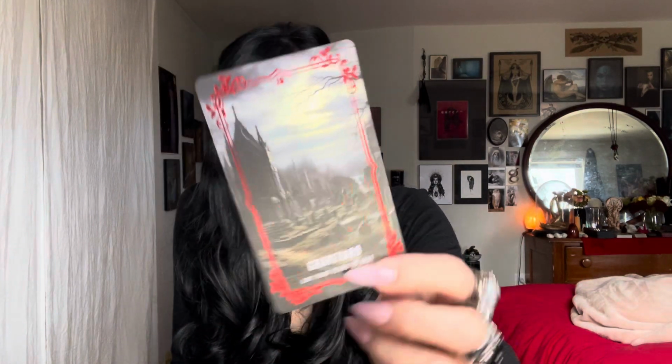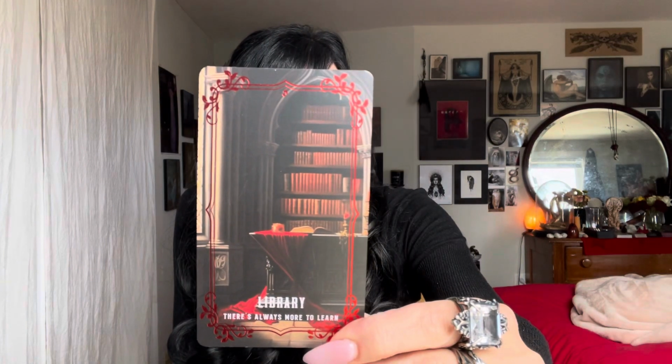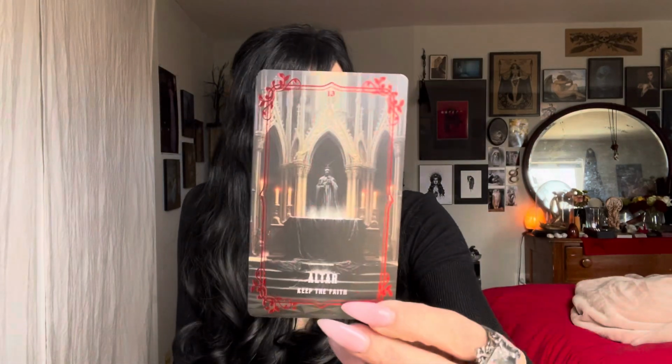Oh my god, this image. Oh, I love this image so much. It's so beautiful. Look at that. Oh, it's like everything. So it's like living in Francis Ford Coppola's Bram Stoker's Dracula, which is my life goals. So aesthetically, I adore and love this deck. I mean, it's black and red. Those are my signature colors. So if you're drawn to it from that perspective, you will not be disappointed.